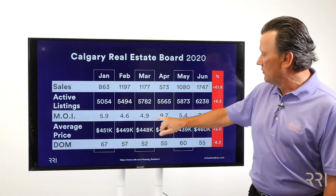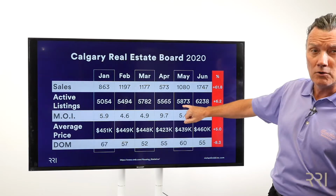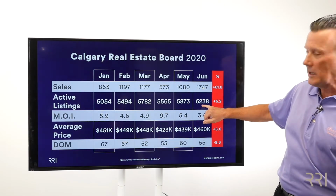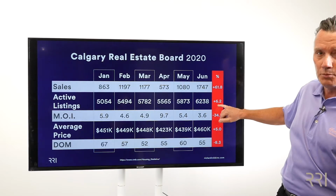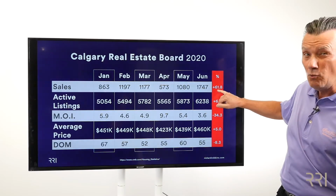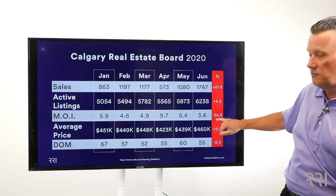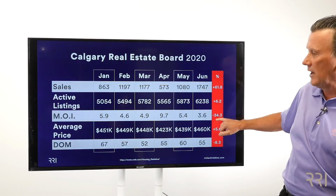Well, what happened with inventory? If we look here, we had 5,873 active listings in May. We got 6,238, which is up by 6.2%. With sales up 61% and inventory only up basically 6%, what happens to months of inventory? It goes down substantially. Look at this.